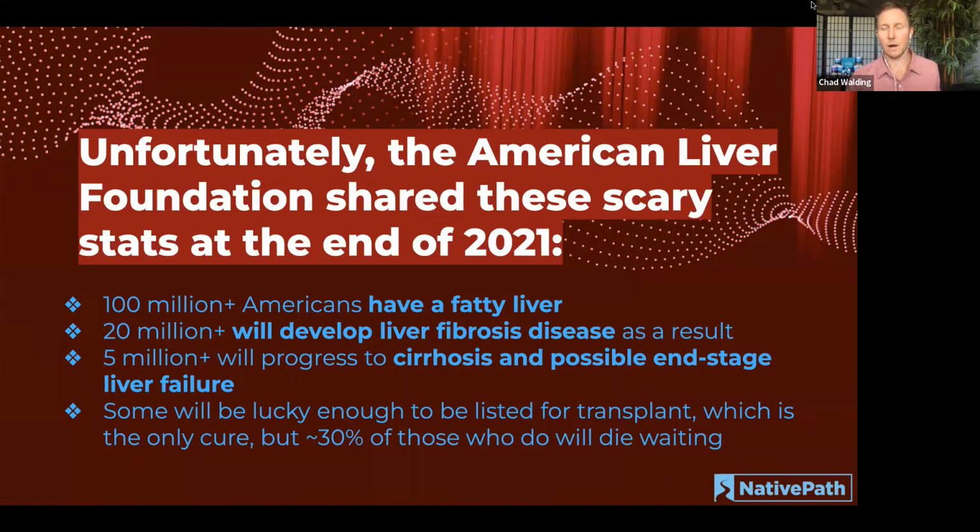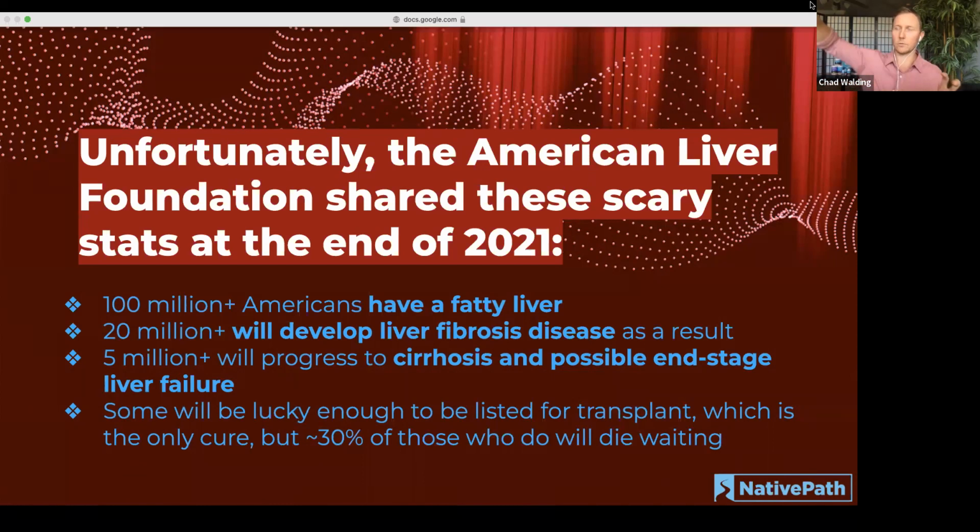Unfortunately, the American Liver Foundation shared these scary stats at the end of 2021. I mentioned a lot about how in our modern culture, we tend to see chronic disease on the rise, despite all these advances in technology, and it's very much the case with the liver. So 100 million plus Americans have a fatty liver disease, and 200 plus million will develop liver fibrosis as a result. Now, fibrosis is really a result of diminished blood flow. We'll talk more about what that is. And then 5 million will progress to cirrhosis and possible end-stage liver failure.